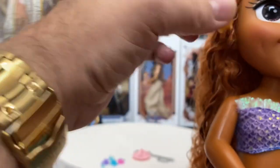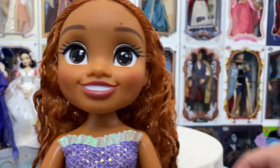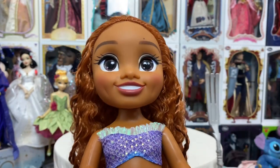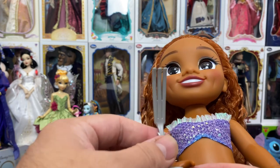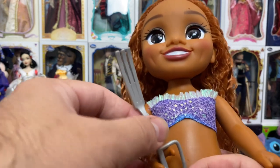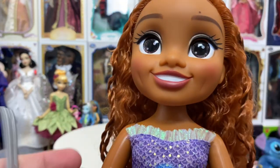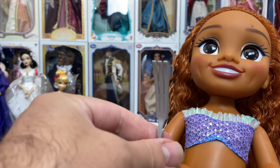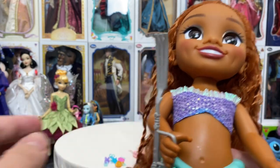I am not going to put those in there because I don't want to ruin her twist braids there. But she also comes with a dingle hopper, which it states, you know, if you put these in her hands, it'll activate her singing button. And that is very true. It does. But again, since I just did the one, it's going to show me the other. We can't do that because of copyright. But she can hold it in her hand if you want her to. So you can see there, it does stick decently well.